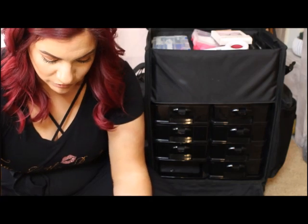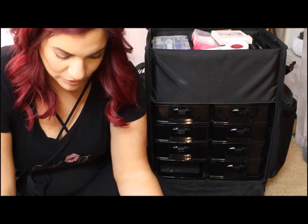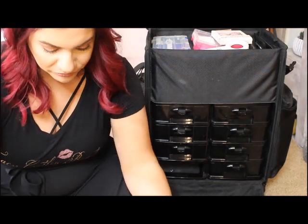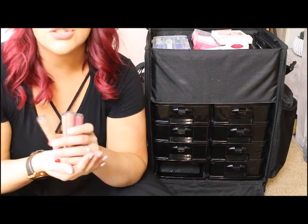My other go-to favorites as far as liquid lips, oh, here's another NARS. It's more peachy. I don't use this one a ton. It's called Playpen. It's a really nice peach tone. And these NARS ones, they don't dry down. So I really like that, and so do a lot of my brides.